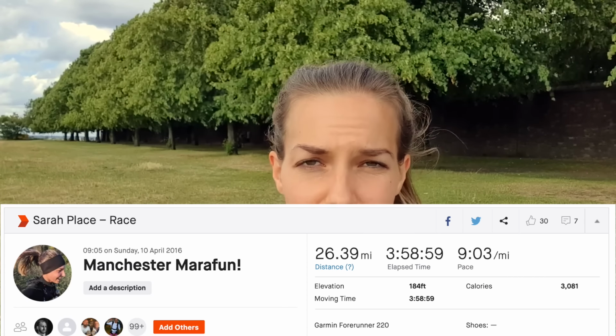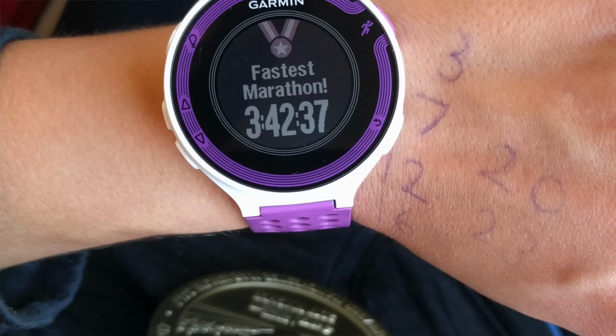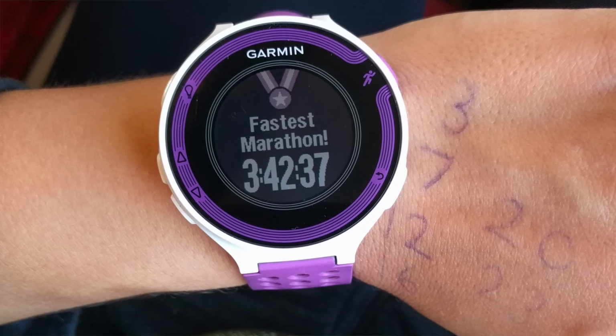So that was Edinburgh in 2015, and then the following 2 years I managed to squeeze some more time off my marathon time. So the following year I went to Manchester and ran my first sub 4, 3:58, and then the year after that I went back to Manchester, great course, and ran my first good for age race time in 3:42. And the only thing that really changed in my training was just more frequency and more consistency in my running.